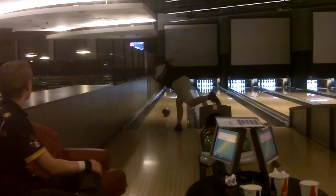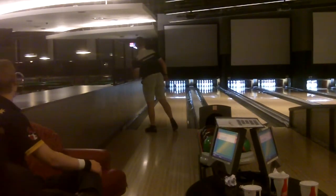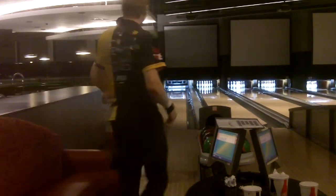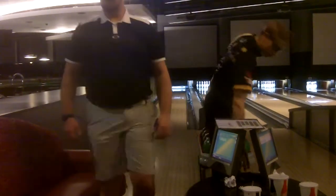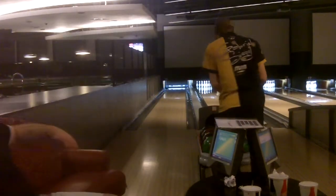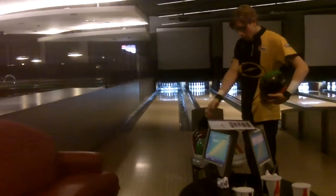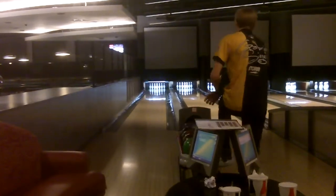This is the 7th frame already. Harley's working on a strike and really needs the double, and he gets it. The 4-pin's a little off spot on 13. That makes it a little harder for him to strike, but that rack he gets to mix up, catch a double, and stay alive in this match. But his opponent is throwing the ball very well.